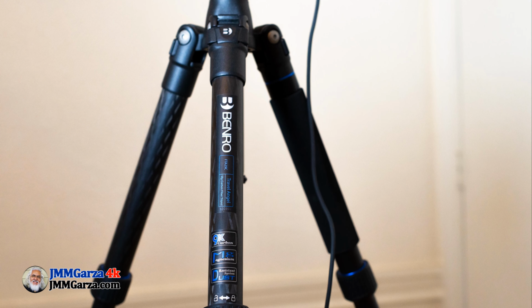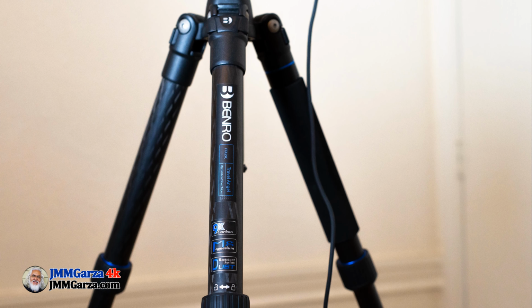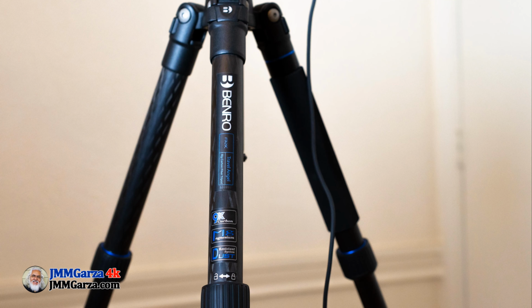Supporting the camera is my Benro carbon fiber tripod. This tripod cost I think it was $400. It's an expensive tripod. Once you get old, you buy things that are nice because you can afford them because you saved all your life. So this is a very nice setup. I have my microphone connected directly to it. Now let's get back to what else I have on my table.